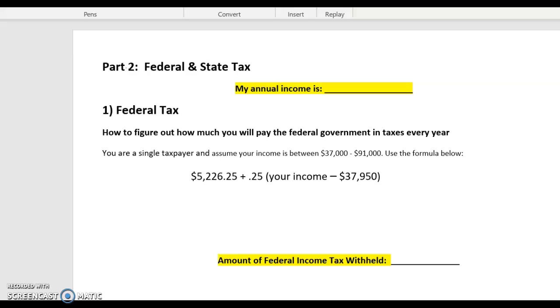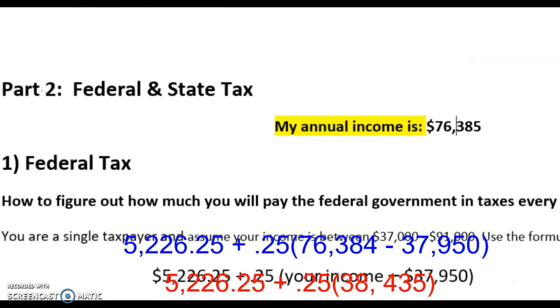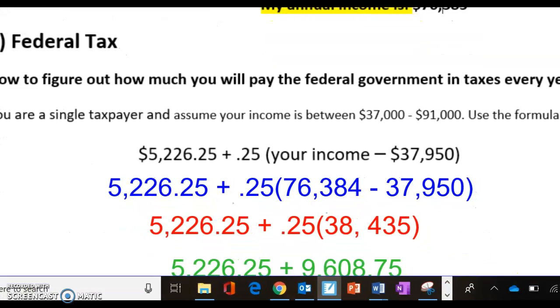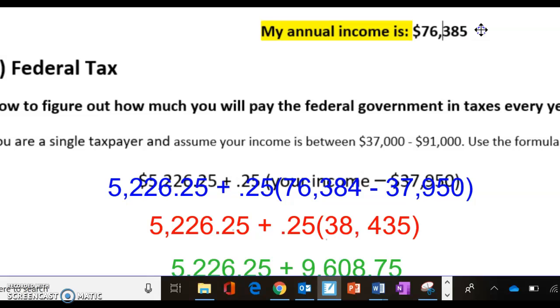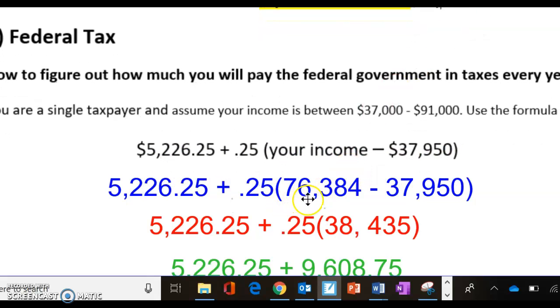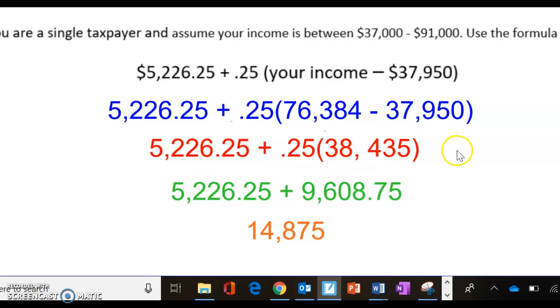So, here is my example. All you do is plug in your information. So, my annual income was $76,384. So I plugged that in here to the formula. Okay, next you are going to follow order of operations. So, in math, you're going to do parentheses first. So I used my calculator, I subtracted those two numbers and got $38,434. Okay, now I'm going to take 25% of that.